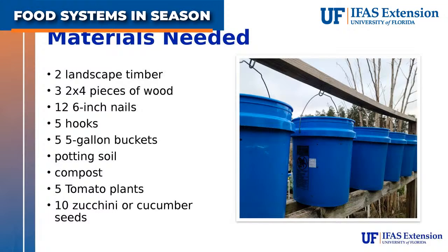So here are the materials that you'll need. You'll need 2 landscape timbers. You'll need 3 2x4 pieces of wood, and the length that you make these 2x4s all depends on how much space that you have. Get some very long nails that would go through the length of the wood. Then 5 hooks. If you're going to use 5 buckets on your system, you'll need 5 hooks, and 5 5-gallon buckets.